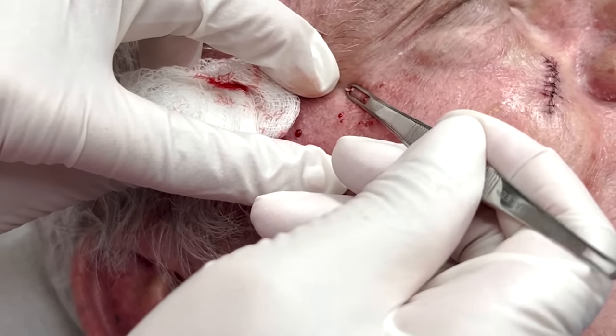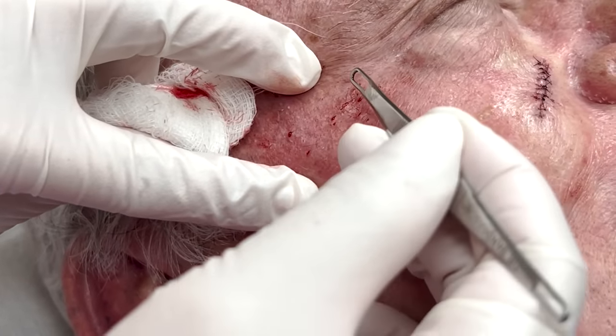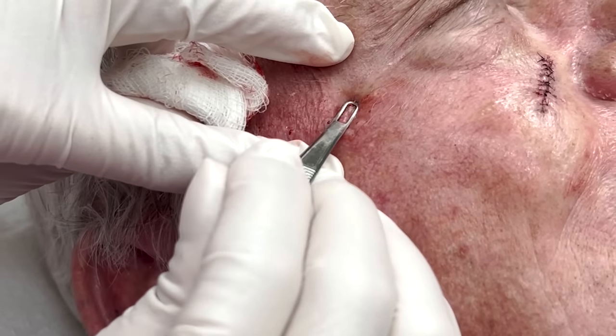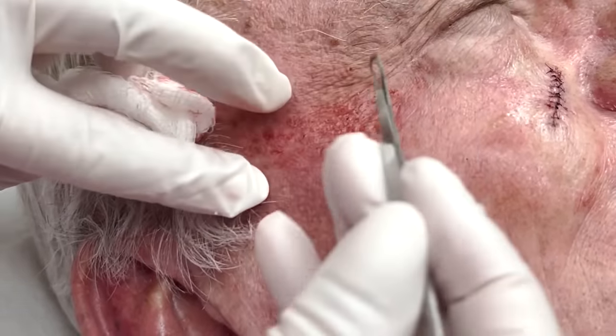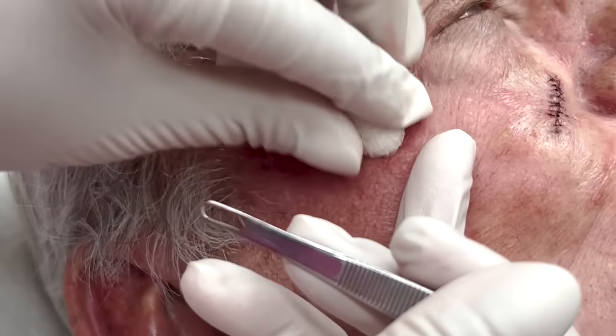So I just put a little nick in the skin, and a lot of these might do a tiny little slow ooze. I bet some of this will still continue to come out when you wash your face and things. So it should continue to kind of clear up. That suits me fine. Much better.